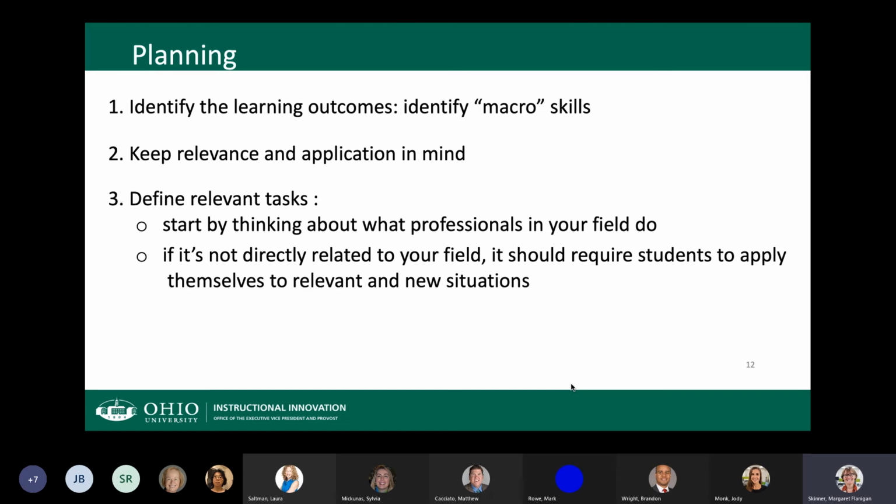But if it's not directly related to that, because perhaps your students are just not as advanced to be able to do what professionals can do, it's still authentic if we require students to take the theory, knowledge, and skills that they're learning in their coursework, and then, as we said earlier, apply that to some kind of scenario that is nonetheless relevant to their future professional goals.